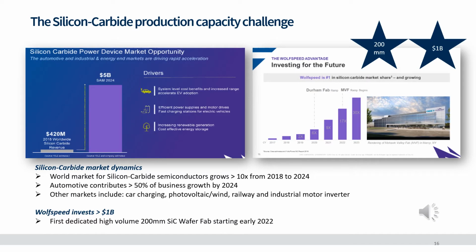Silicon carbide is a growing market. Silicon carbide has many advantages in power semiconductors and is being adopted in the fast-growing market of power electronics. Our devices can be found in electrical vehicles, DC charging stations, power converters for renewable energies, railway applications, and power supply, just to name a few examples. Therefore, we are investing in the future, and we're building the biggest silicon carbide semiconductor factory in the world, located in Marcy, New York. Our plan is to start production with 200 millimeter or 8-inch silicon carbide wafers in early 2022.